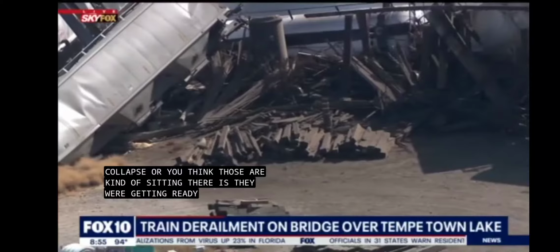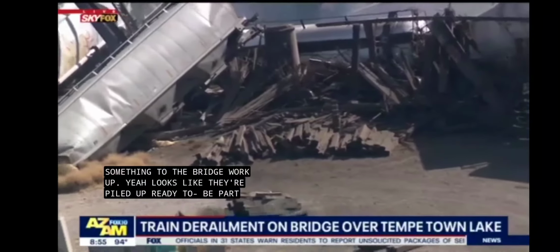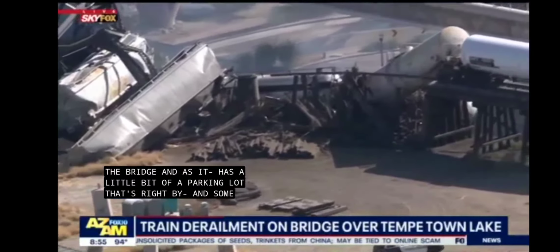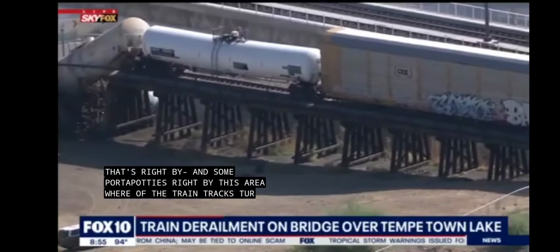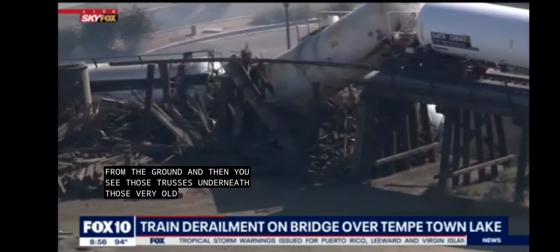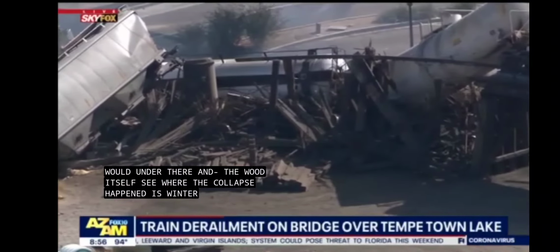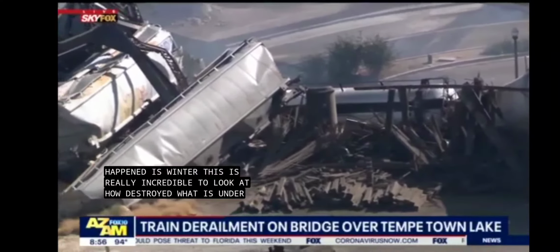Yeah, it looks like they're piled up ready to be part of the bridge, as it has a little bit of a parking lot that's right by, and some porta potties, as a matter of fact, right by this area where the train tracks turn from the ground, and then you see those trusses that are underneath, those very old sections with the wood under there, and the wood itself, you can see where the collapse happened. It's just splintered. It's really incredible to look at how destroyed the wood is under there, and those train cars just strewn about on the ground down there.